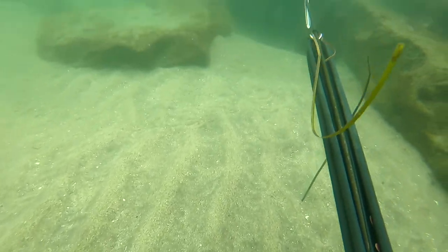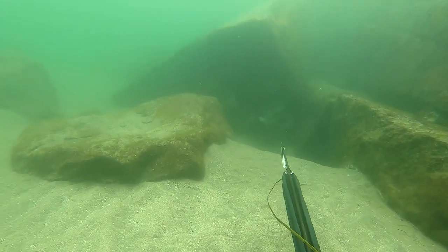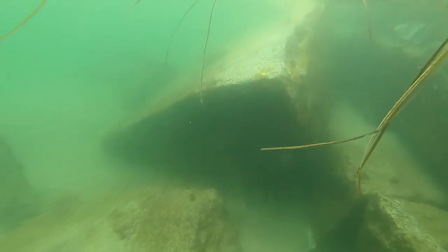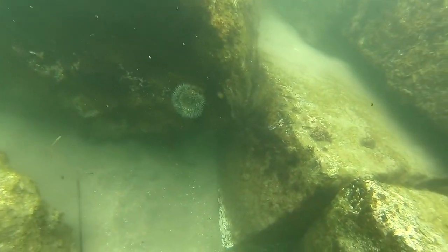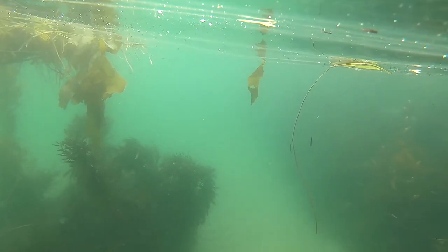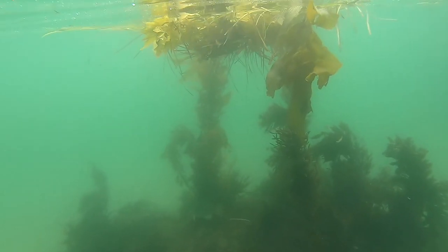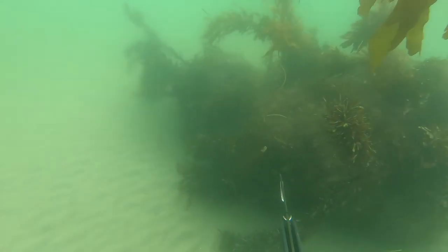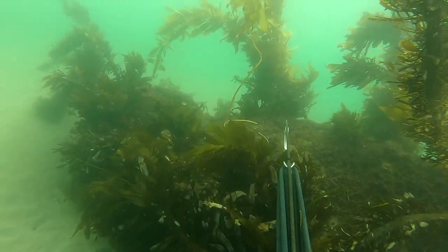So in this dive, we saw a lot of pretty big opaleyes, like football-size opaleyes. We couldn't get a lot of footage of them, but every time we got close to them, they would just swim off. Hugging the bottom and staying still, they wouldn't come to us either. We saw a huge one multiple times, but every time we came up to it, it would swim away. We could not sneak up on it.